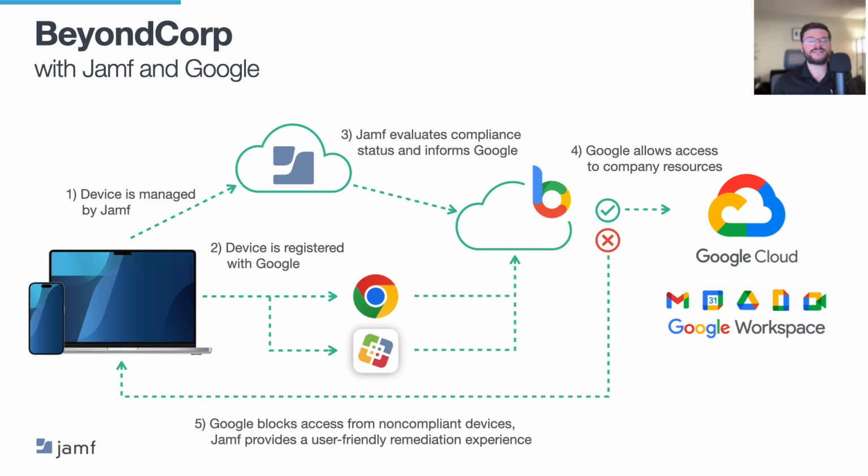When a device falls into the compliance Smart Group, Jamf tells Google that the device is compliant. And when the device falls out of the compliance Smart Group, Jamf tells Google that the device is no longer compliant. The compliance status factors into every Google authentication that's being protected by a context-aware access policy. So regardless if the user is trying to authenticate to Gmail, Google Drive, GCP, or other applications, Google has the ability to correlate device compliance with that login.